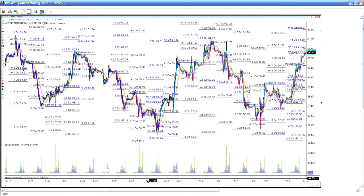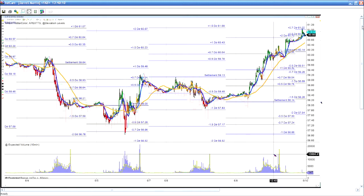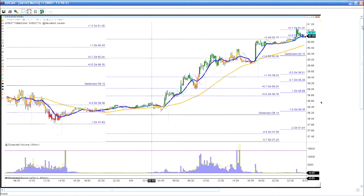Let's back off a little bit. Let's see where we got, what we could define as high magnet levels. Looking at potentially 14 to 15,000 contracts. We'll go with right around 15,000. Or 14,000, I keep saying 15. So right around 14,000 contracts or so as being a very defined magnet. All right.